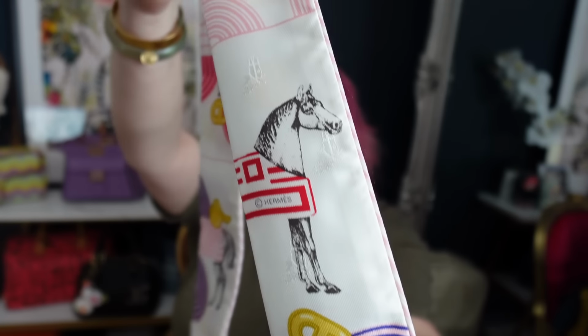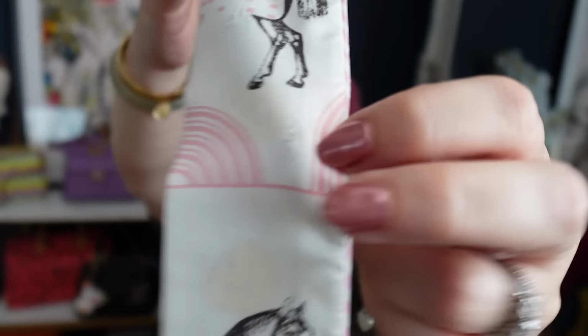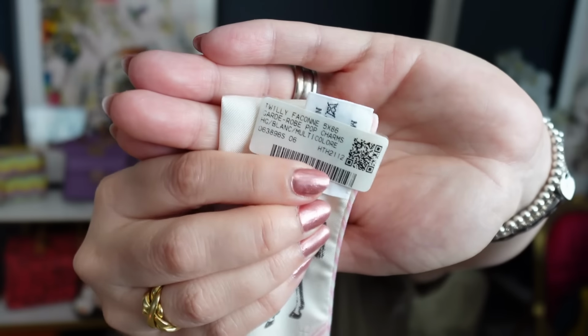We've got some locks, some hearts, some, is it chain? I'm looking at it the other way around. There you go. What an idiot. Chaîne d'ancre, I believe. And the label is still on this. Twilly Façon 5x86. That's going to be centimetre sizes.